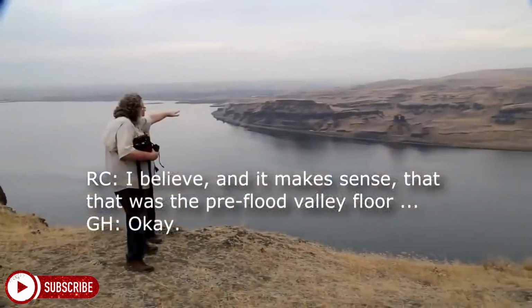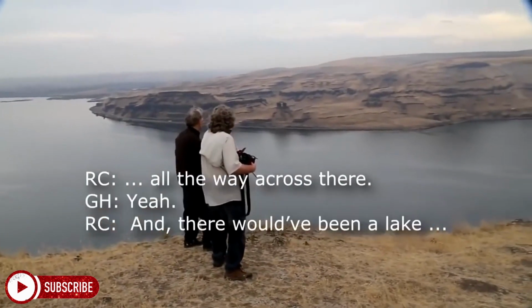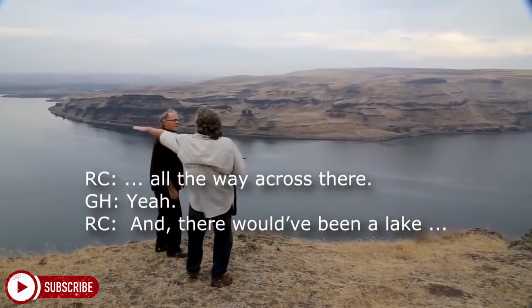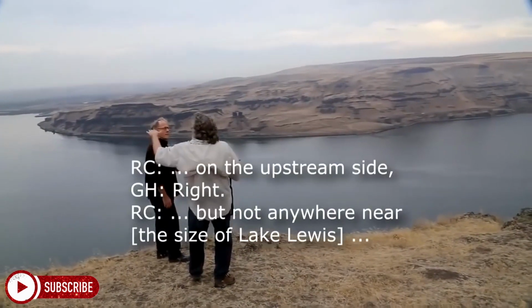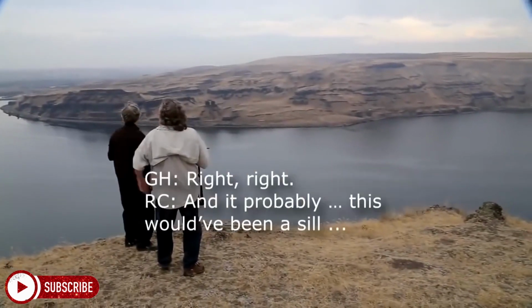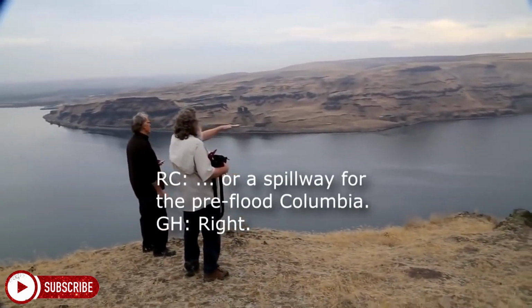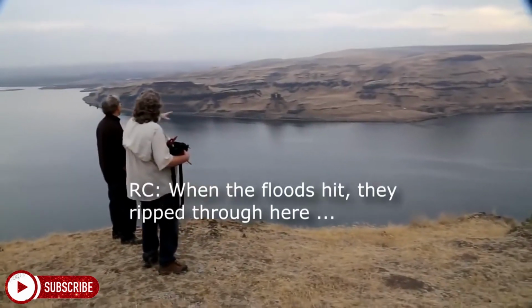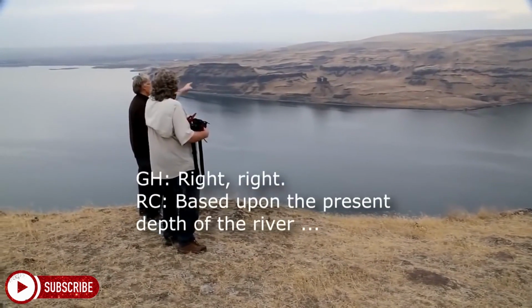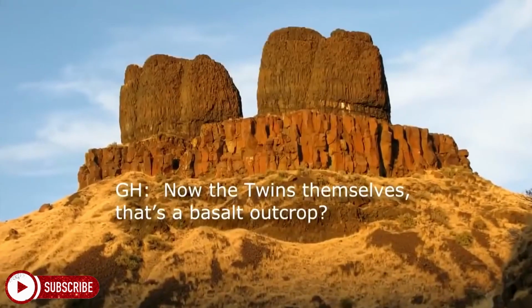I believe that was the pre-flood valley floor, all the way across. And there would have been a lake on the upstream side. But not anywhere near, you know, it probably was a lake something on the size of what we're seeing here now. And this would have then been a sill or a spillway for the pre-flood Columbia. When the floods hit, they ripped through here and just lowered the valley floor by about 200 feet, based upon the present depth of the river and the height of the twin sisters. Now the twins themselves, that's a basalt outcrop.